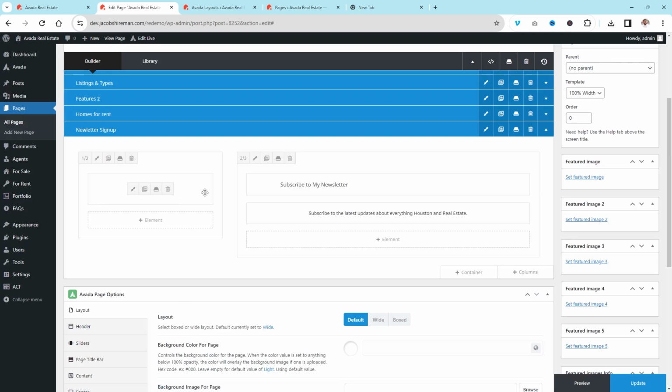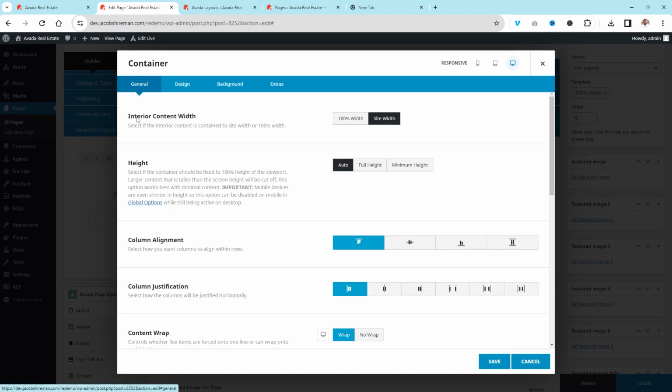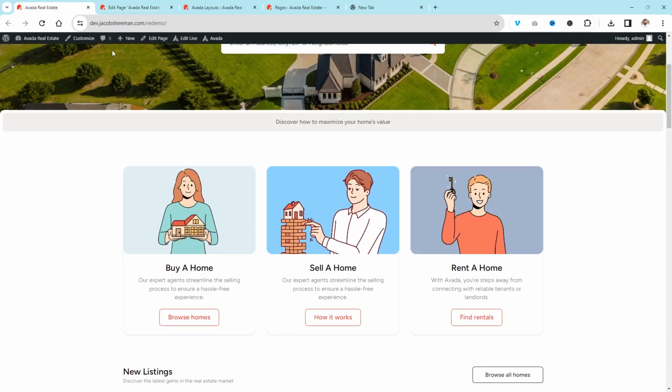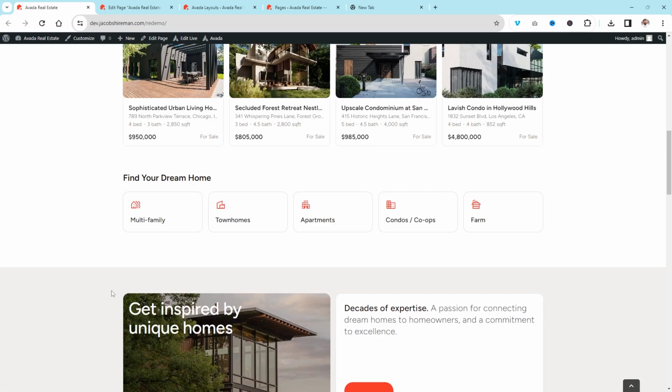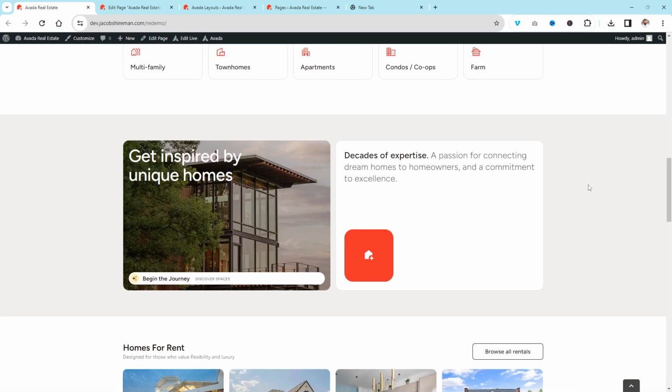And then right there's the form. Here's my text. And then you can edit the container box as well. So you have your general tab. Do you want it to be 100% width? So right now it's using the actual, you see everything lines up equally. That's using the site width. So nothing will go beyond this.